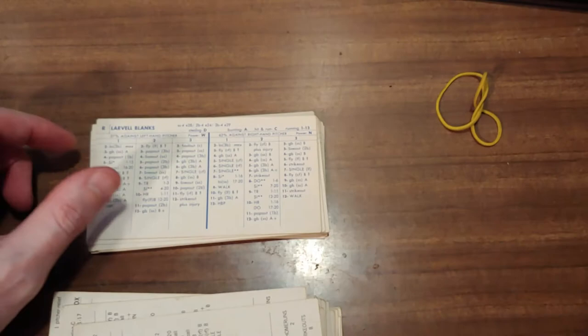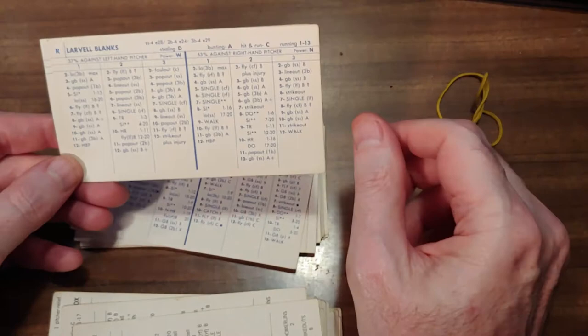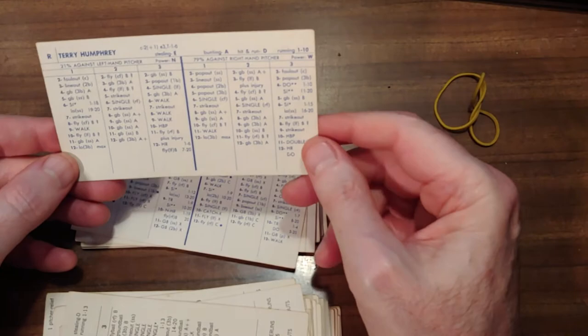Oaktown. Larvell Blanks and Terry Humphrey. Ah, so a good Blanks card, one of the rare good ones. Hits righties but not lefties. Can't field very well. And maybe. Terry Humphrey, kind of meh. Plus arm, .227. Not much to look at there.